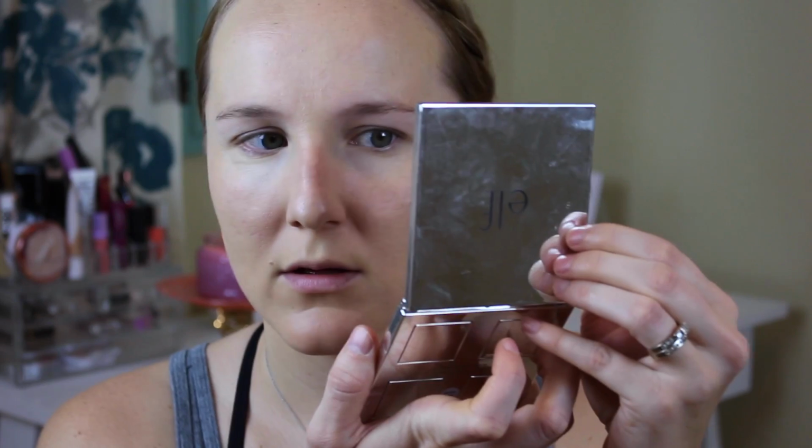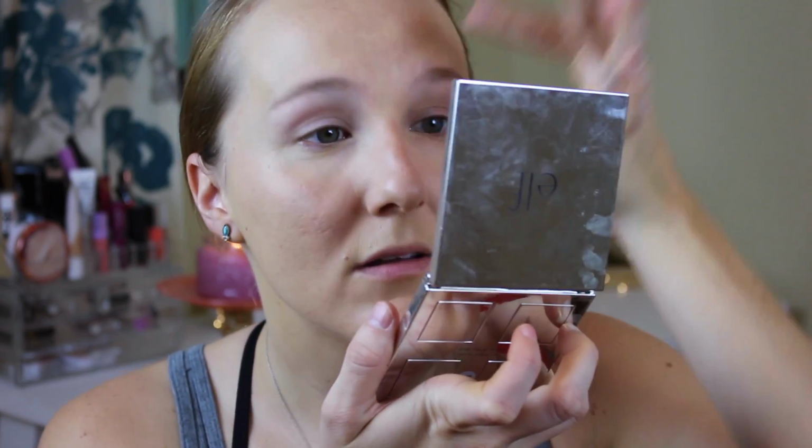Ooh, that's pretty nice. Now that I've really blended it in, let me just get in between here. That's pretty nice coverage. I really like that. I've never tried the NARS before, but that's pretty nice. With just that, no concealer, ooh. Ooh, girl. So far, I'm loving the coverage of this NARS product. My skin looks pretty dang good.